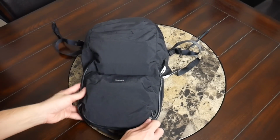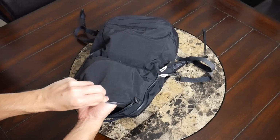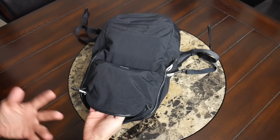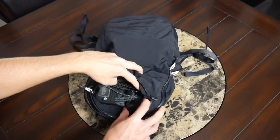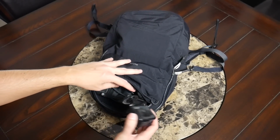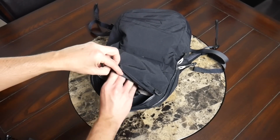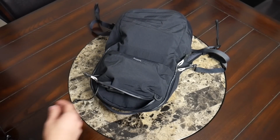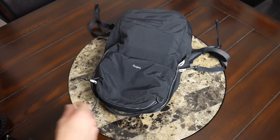And then the layout is pretty simple. You have an awesome quick access pocket at the top. Bellroy has been doing these so well in their newer releases. Just offers a ton of flexibility and space that can store bulkier items comfortably. I have a GoPro in here, a packable blanket from Matador, a bulkier USB-C cable. This will be a great spot for something like your sunglasses. I have one of my bulkier sunglasses cases there.